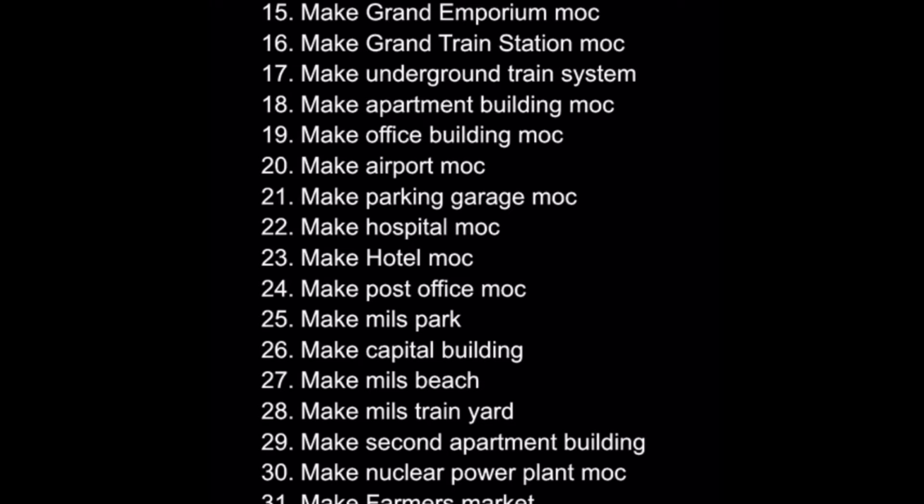The next thing on my list is to make a hospital mock. I feel like a lot of big cities, or even small cities, even just towns, have hospitals. Hospitals are very important places where you can get healed if you have an injury or sickness. So I would like to put one of these in so my people aren't just stumbling around with broken legs.